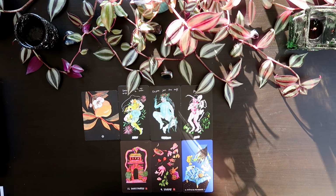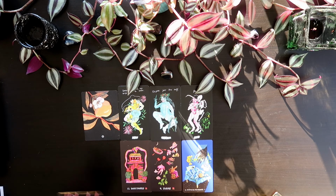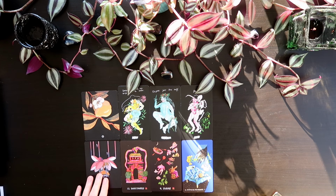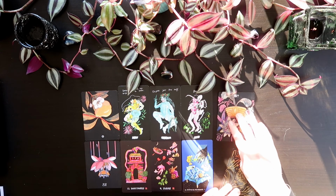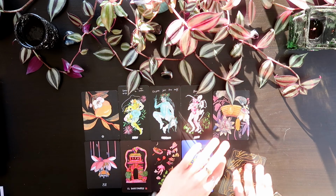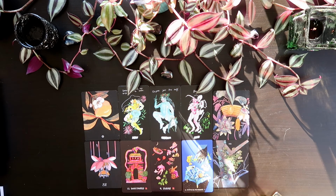Yeah, that doesn't always necessarily have to be wrong. It's almost like your past is holding you back a bit. That could be triggering too. I think we're going to take all of these. So, Ace of Cups, reversed. Knight of Wands, upright. And the Magician, which is really nice.